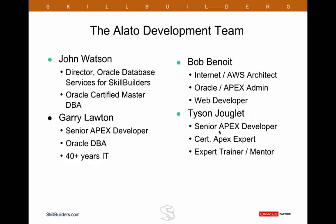John Watson, Oracle Certified Master DBA. Gary Lawton, he did the heavy lifting on the Apex work here. Bob Benoit is an internet and Amazon AWS architect. Tyson Juglet, who was an assistant to Gary on this. And Tyson is a senior Apex developer. He's a certified Oracle Apex expert, and he is just a fantastic trainer and mentor.